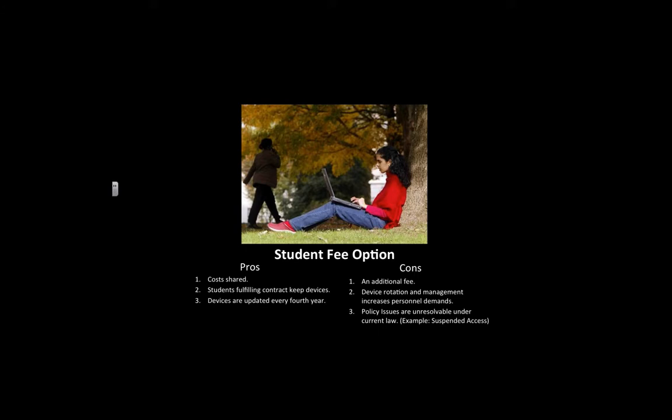So there are ways to do this, but there's a lot to be worked out in setting up a fee structure for the devices. The other thing that happens if you go to this model, though, we will increase our management of devices and the rotation. So we would have to include in that what are the support people that are involved to make that kind of a cycle occur and continue. And then we have policy issues that I already mentioned by the state.